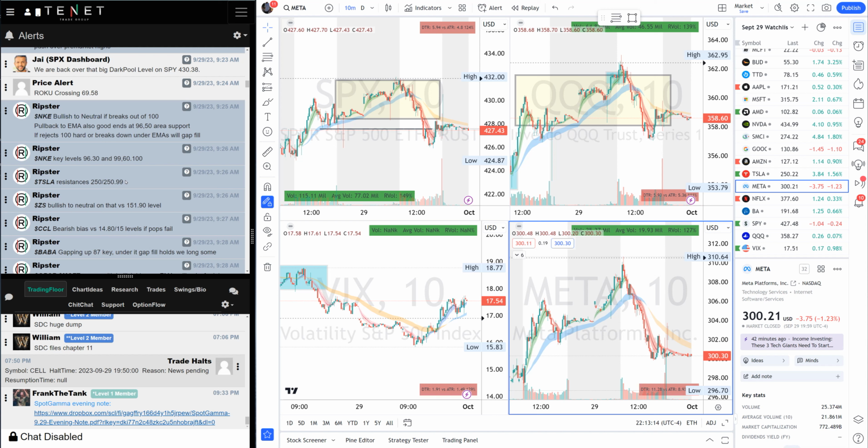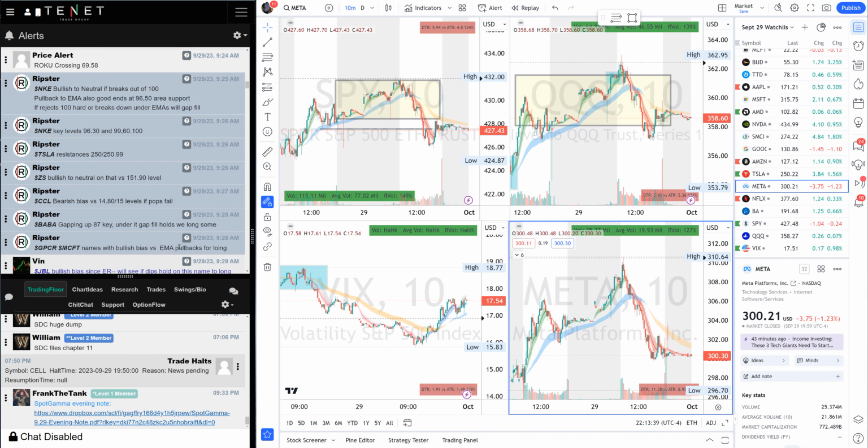I was on the voice, so I had a plan for Tesla as well. The 250 breakout was the key for Tesla. Zscaler was a bullish plan to long versus the 150, 190 level. CCL was a bearish bias versus 15. Baba was gapping up at 87. The plan was to long it versus 87, and if it went under the gap, short the gap fill, right?